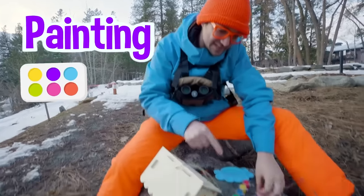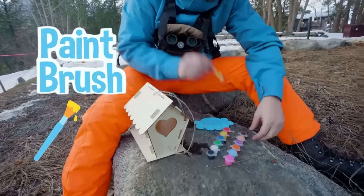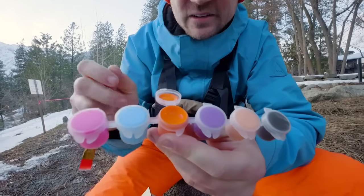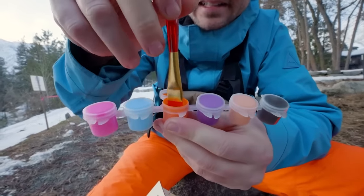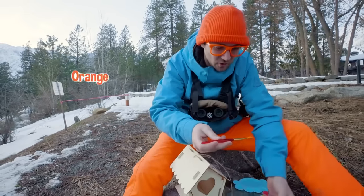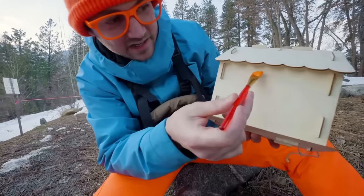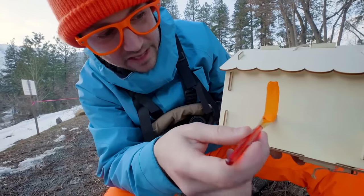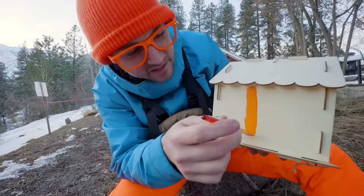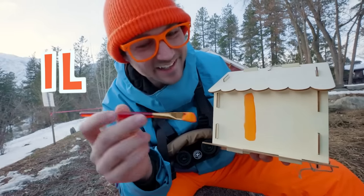Okay, we're not done yet though. We have some painting to do. I have a paintbrush and I have some paint. Oh, look at that. Wow. Okay, let's dip the paintbrush in there. Now that we have the color orange, now we can paint on the side. I'm gonna put a letter. Okay, what letter does it look like? Looks like an I or an L, but we're not done yet.